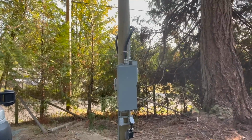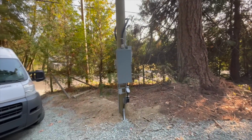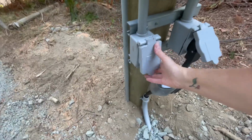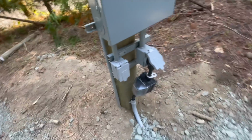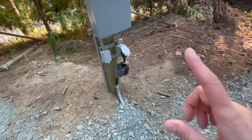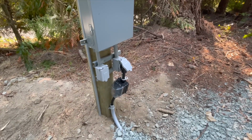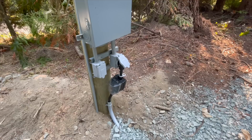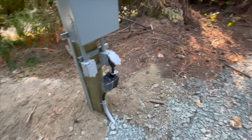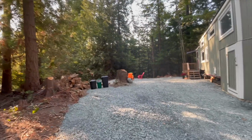So here's the electrical pole that BC Hydro put in, and then my landlord had this breaker box put in. I do have an exterior outlet here, which is great. I have one on the house as well. And then I bought a surge protector because I just wanted a little extra protection for the house in case there's any weird energy fluctuations. I didn't want to worry about frying the appliances inside the house. And then there's a connection box there for the 50 amp cord that goes underneath to the house. Again, full video to come.